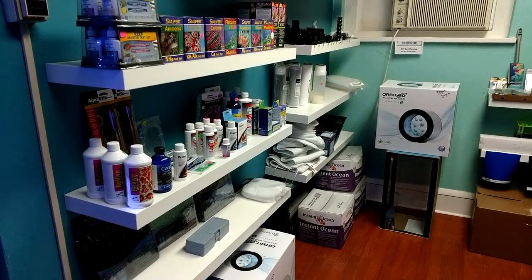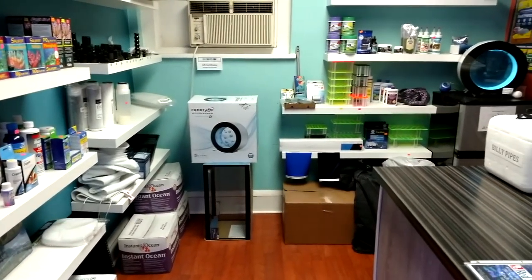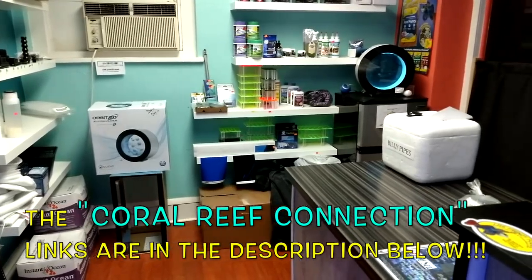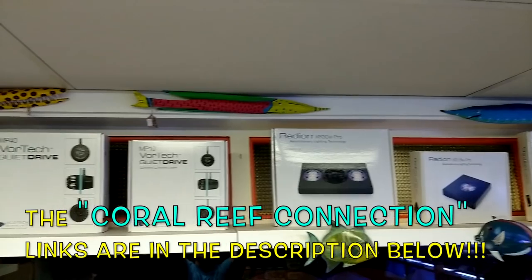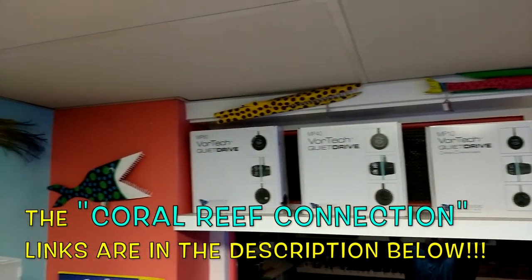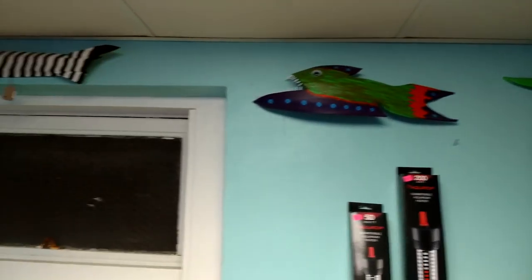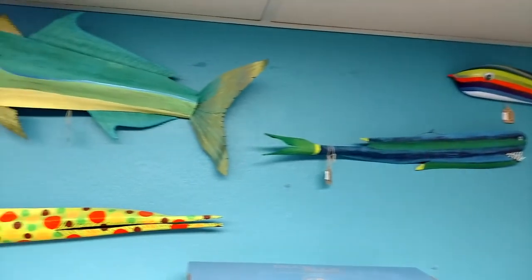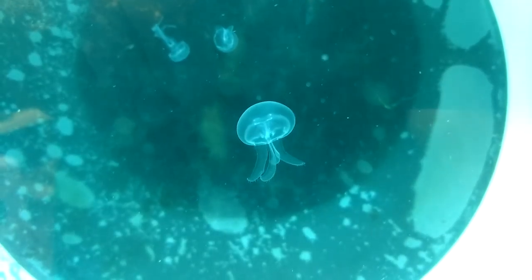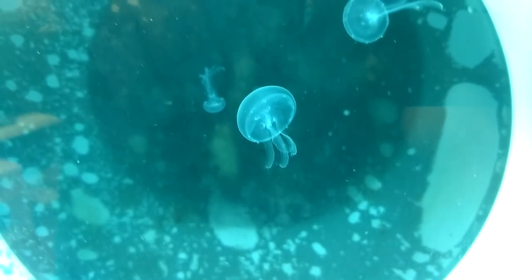So when you go to his place, the first thing you notice when you walk in is just how organized and clean everything is. This guy takes care of his store. I can tell this is his pride and joy. He likes his store. He loves his coral. He loves his fish. A couple customers walked in when I was in there, and they instantly were chatting it up. He's got great relationships with his customers. So if you're out in the area, I highly recommend swinging by, checking him out.